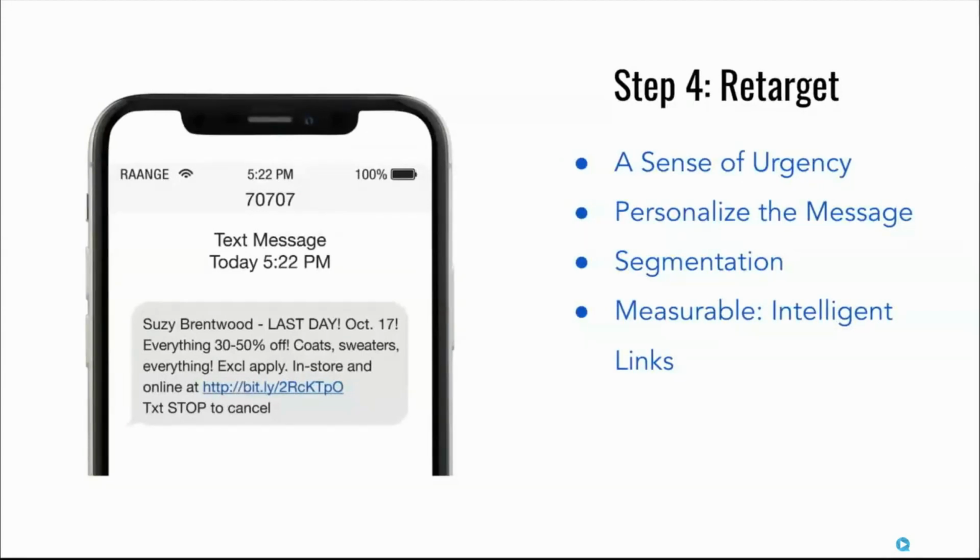So obviously with email, you're seeing smaller open rates. Emails can be sent to spam folders, whereas SMS will not. So we're really seeing a lot of success with SMS in our customers.